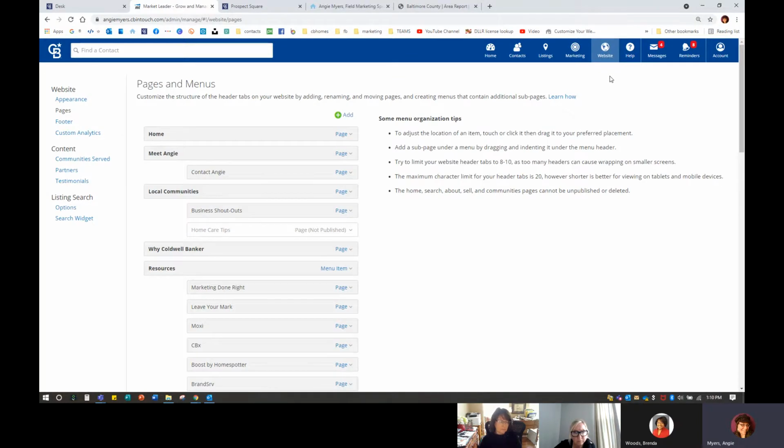So here's where I can customize the structure. I can add pages. I can take away. If I want to add a page that's all real estate area reports, I can do that. I can add them to my home screen. I can also add them to communities served. So I'm going to show you how to do all of those things.